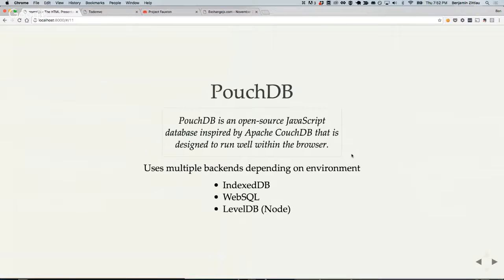PouchDB's official description is: PouchDB is an open source JavaScript database inspired by Apache CouchDB that's designed to run well within the browser. So basically it's an open source JavaScript based database that runs inside the browser. Depending on which environment it's running in, it will gracefully fall back. It will use IndexedDB, which is a standard, if that's available in the browser. It will fall back to WebSQL, which I believe is an earlier standard. If it can't use IndexedDB, it'll use LevelDB if it's on Node. And it's pretty broadly supported.